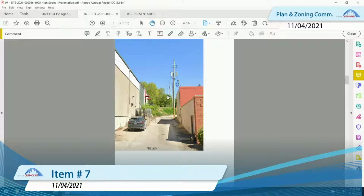The third piece to the undergrounding is the primary lines that extend from the pole at the northeast corner down to the street lights along High Street. There is a line that extends to a street light just to the south of Gateway Market, and then there are lines along High Street as well.